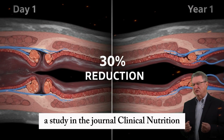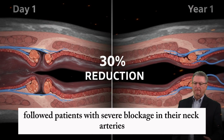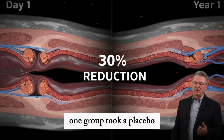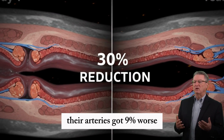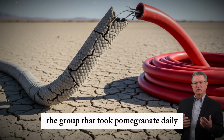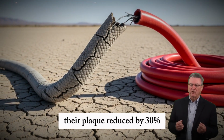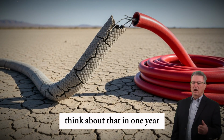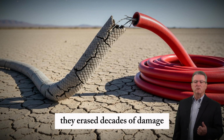A study in the journal Clinical Nutrition followed patients with severe blockage in their neck arteries. One group took a placebo. Their arteries got 9% worse. The group that took pomegranate daily, their plaque reduced by 30%. Think about that. In 1 year, they erased decades of damage.